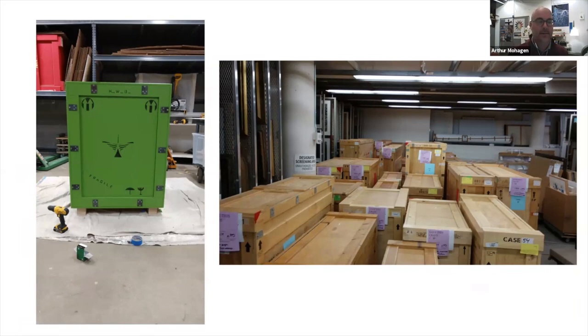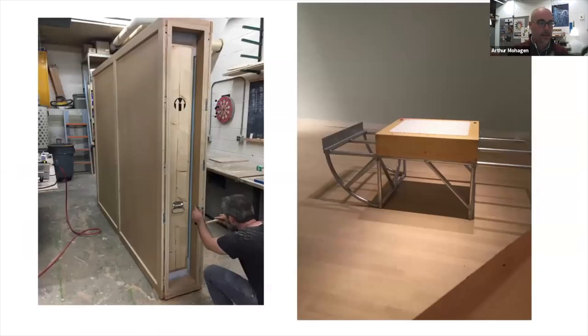And you can see them all stored in our museum vault so the artwork can acclimatize. And then we take them up to the gallery to open them up. So as you can see, Paul building that crate, it has an inner box that slides into a larger box. And what you see on the right is a really unique device that the museum owns called the crate tipper. And what that does is allows us to tilt the crate from an upright position to a flat position.